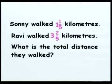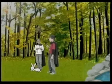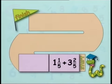Yes! Now look at the question. Hey! This question is just like the one Uncle Leong asked us. What is the total distance they walked? To find the total distance, all we have to do is to add the two mixed numbers together, correct? Yes. First, we add the whole numbers. 1 plus 3 equals 4.